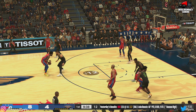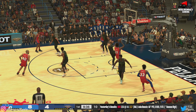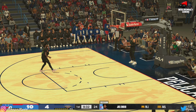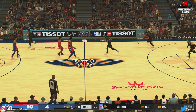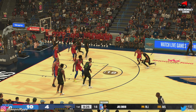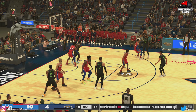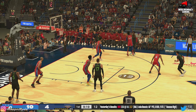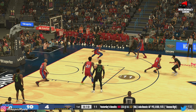Maxey passes to Embiid. He drops in the layup off the glass. Embiid is a big man, tall, wide, and deep. And because of this, he's so good at shielding off defenders. McCollum finds Ingram. Williamson right side from outside the arc. Oh, Covington with a block.